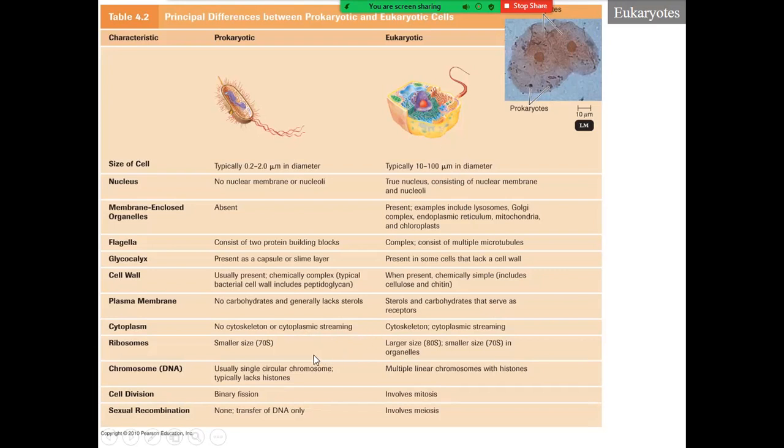Already talked about the ribosomes differ. They're smaller in the prokaryotic cell than in the eukaryotic cell. The chromosomes differ, at least in bacteria. They're usually a single circular chromosome. It lacks histones in bacteria. And in eukaryotic cells, there's usually multiple chromosomes that are linear. They're not circular, meaning on the X chromosome, there's a place where the X begins and a place where it ends, a linear chromosome. Oh, and the DNA is associated with histones in a eukaryotic cell.